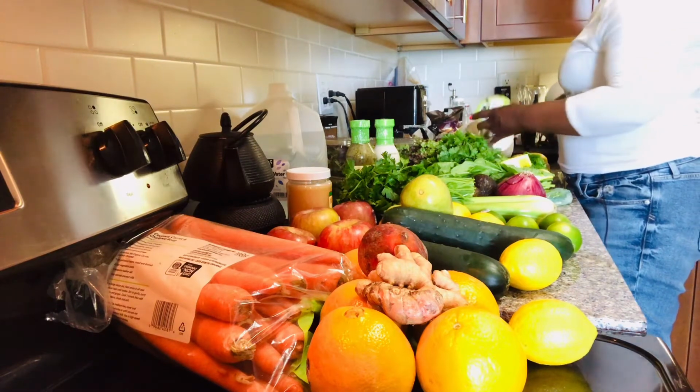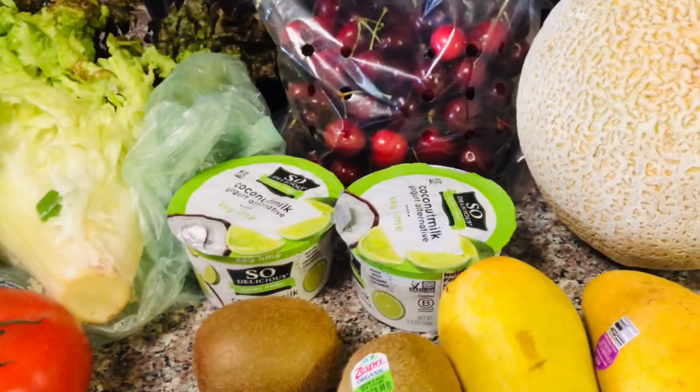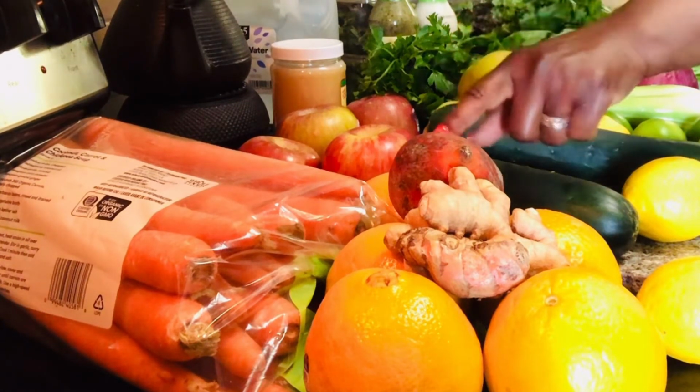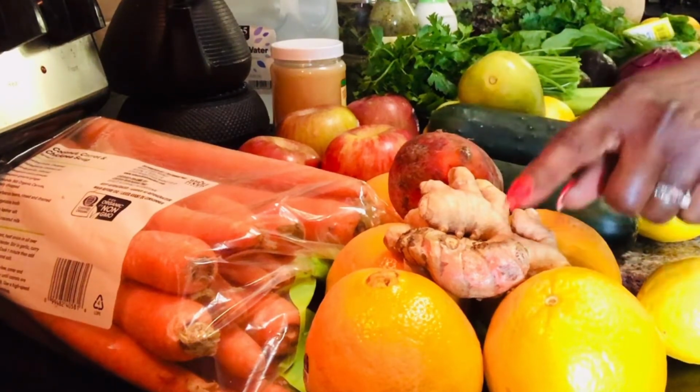And lastly, I just bought some more of the coconut lime flavored coconut yogurt. I like to have that with my berries or with the melon, or just to grab and put a few nuts on there. So I'm going to finish getting these things organized. I'll probably take you with me when I get ready to make my carrot orange juice with the golden beet, ginger, and turmeric.